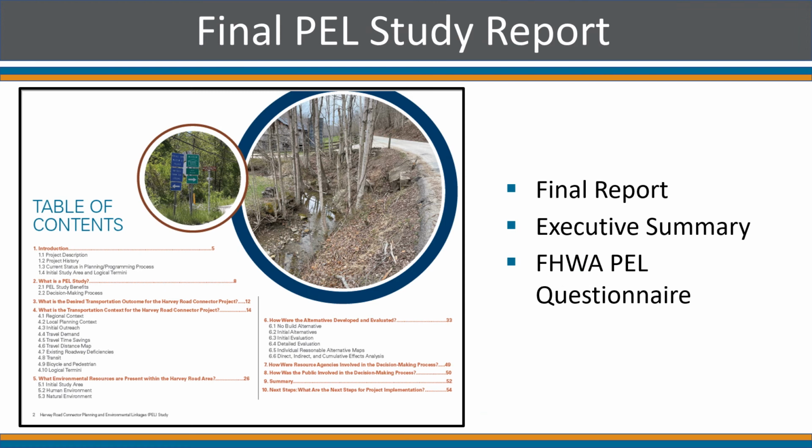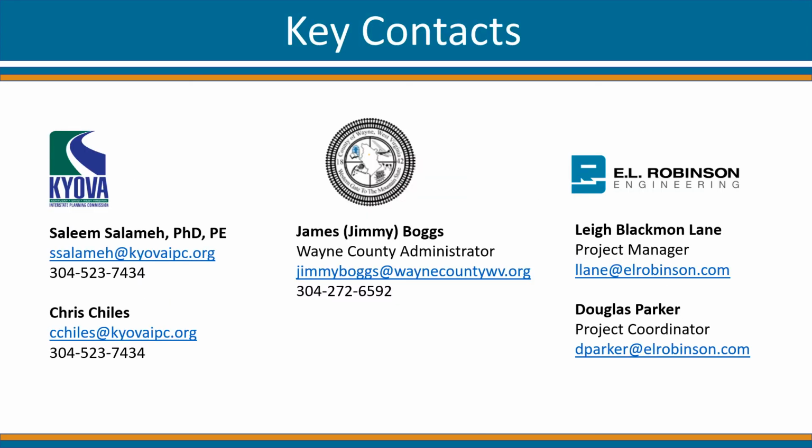The final report is currently under review by the Stakeholder Advisory Group and will be available later this month. An executive summary is also being developed. And to facilitate the project moving to the NEPA phase, the Federal Highway Administration's PEL questionnaire is being completed. This concludes the Harvey Road Connector PEL study.